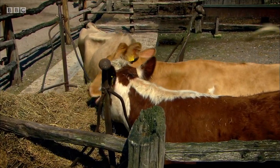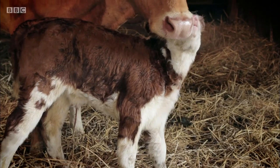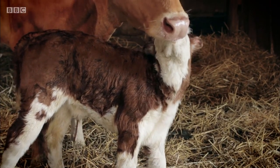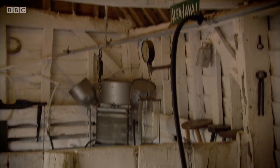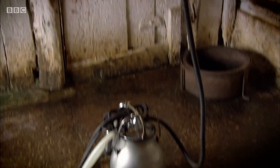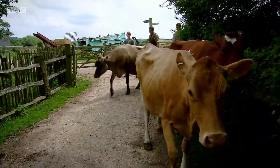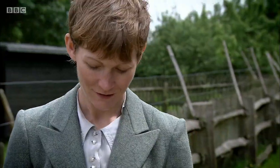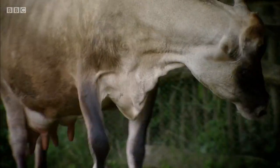Milk remained a vital part of this campaign. The farm's cows have at last had their calves, and the team can begin milking. The wartime need to get maximum yields and keep the herd healthy greatly increased the role of vets on farms. Veterinarian Abigail Woods has come to advise Alex and Peter.